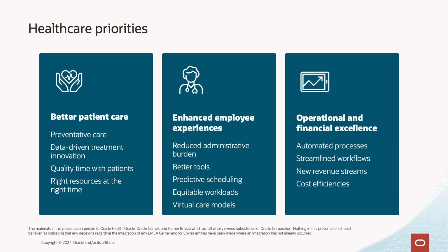That ties very closely into our second focus area, which is enhancing employee experience. So really having it so that the caregivers focus on the patients and their main role, and not having to focus on administrative burden. We do that by delivering better tools, more automation, more accurately and more completely, so that doctors, physicians, caregivers, nurses don't have to spend time on the back office and really spend as much time on the front lines with their patients.